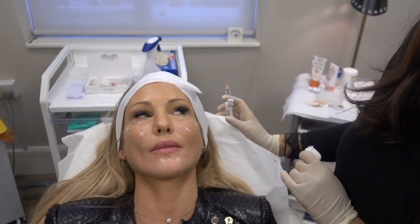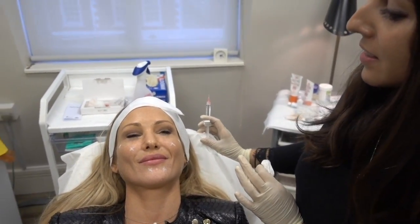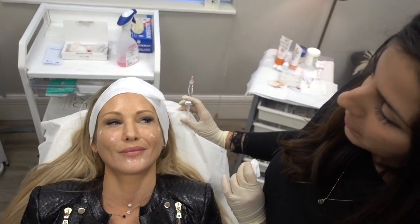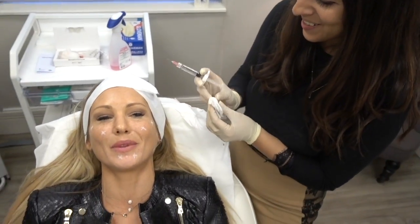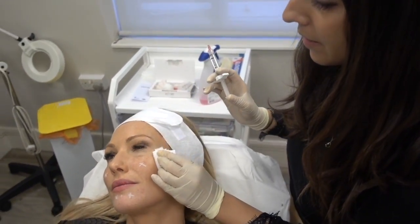Little injections each side. Might be a little bit of a sharp scratch and a momentary stinging sensation, but it will all be over in about 5 minutes, okay? You know how hardcore, I know you're hardcore. Alright, just position yourself that way. Okay.